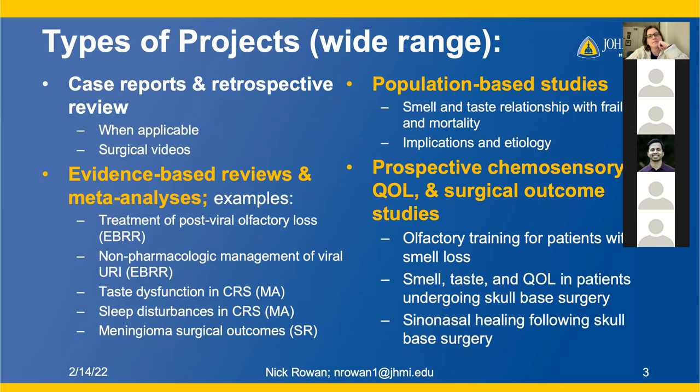Next slide, please. The left side are projects that I'm leading more so away from, but certainly I'm happy to have discussions about case reports, retrospective reviews, and some broader systematic reviews and meta-analyses that are good for students. But I've been focusing more recently on the right-hand studies, so population, big data studies. I'm familiar with the statistics and happy to instruct med students and residents on how to do this.